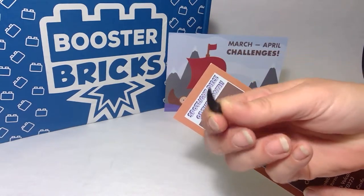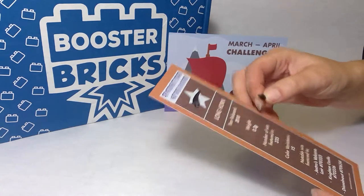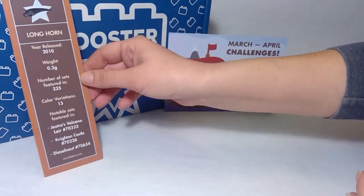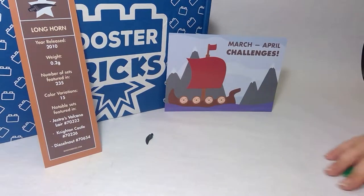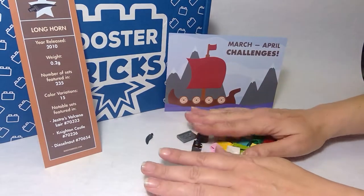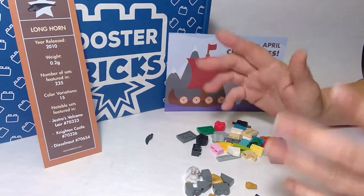The challenge, according to the story, is to use this piece and up to 15 pieces of my own to make a Viking helmet. I think we can do this. So, there's our spotlight piece. I've pulled some Legos out from my collection. So now the challenge is to make a helmet using 15 pieces of my own. Let's see how this goes.